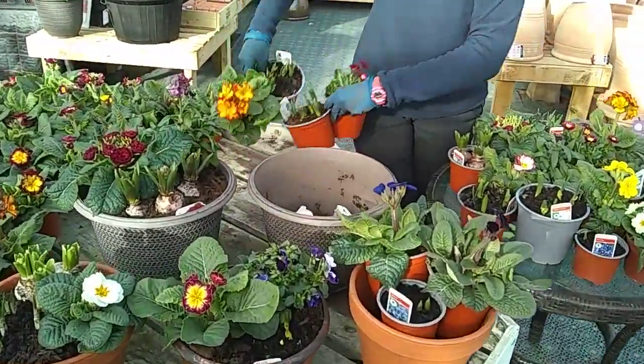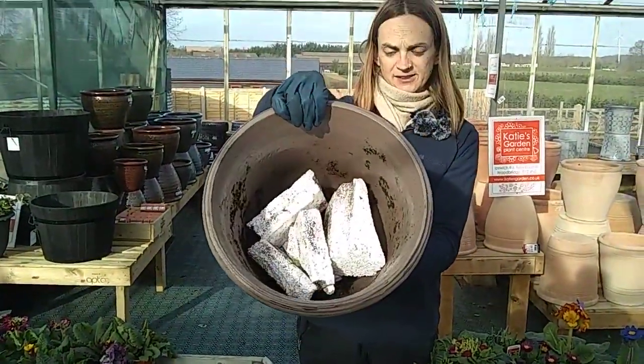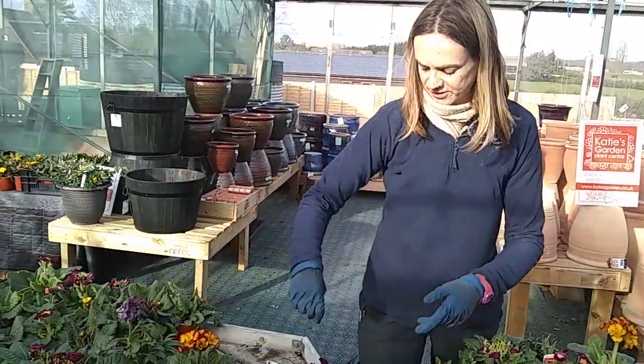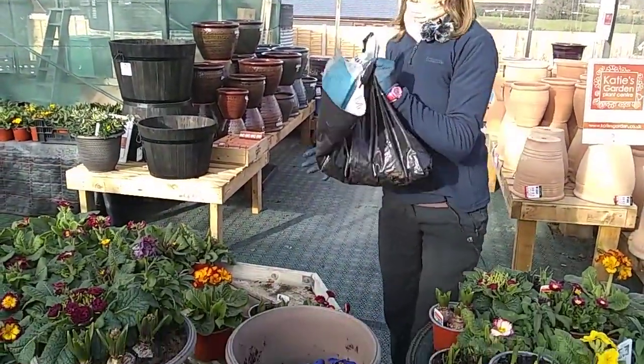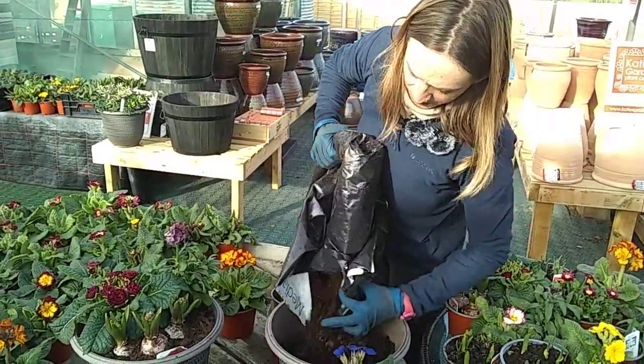If you've got bigger tubs, what I've done here, because they don't need a huge amount of root space, and it's a bit of waste of money to fill it all with compost, and it might get waterlogged. So polystyrene's a nice neutral bit to put in it. And then top that up with compost.